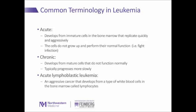And then chronic refers to often what are more mature cells that unfortunately have just mutated, and they don't function normally. So they look like our normal mature cells in some ways, but they're not functioning the way they should to do the normal functions like fighting off infection, for example. And usually they progress more slowly, and that's where Dr. Venugopal was touching on the fact that we can use a watchful waiting approach perhaps for those patients.